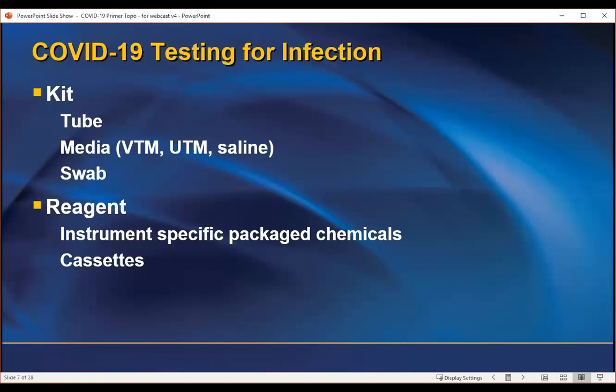Reagents. The other thing you hear about is reagents. Well, that's just chemicals, the things that are used to react with the virus and produce the results that you desire. They may be prepackaged, and they may be in what I would call a cassette, a thing that you can put into the instrument itself, and the test is then run in the instrument. Some are simple manual kits that one person does one test at a time, and others, of course, very highly automated and sophisticated instruments. The next slide.